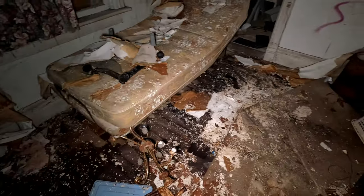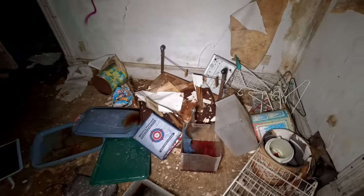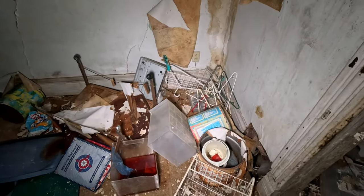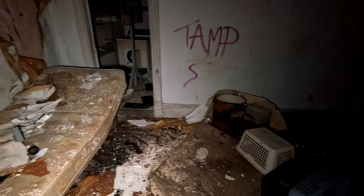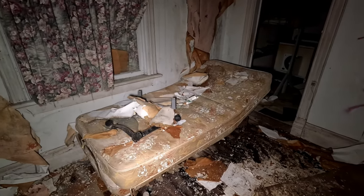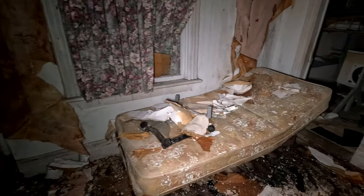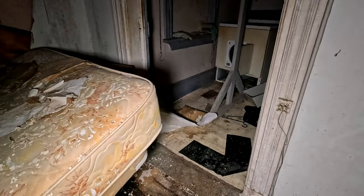An old heater fan, chandelier. A couple different DVD players, coat hangers. I like this. Bed still on a recliner. There must have been a TV here. Definitely. And now this lady, she had Yorkies, is what it appears by the pictures. A weird little medicine bottle.